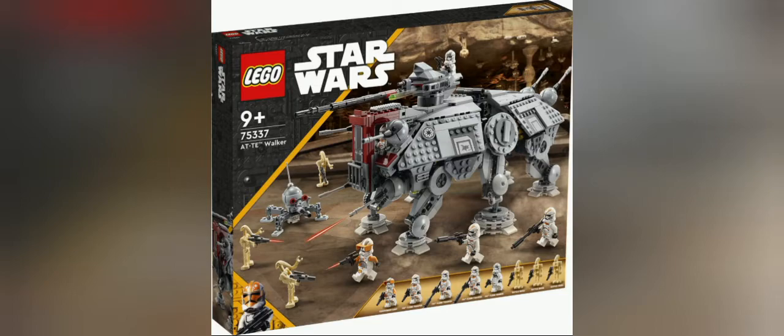Yep, and at number one we have the obvious, the phenomenal, the perfect AT-TE Walker. Let's start with the minifigures. The minifigures that you get are phenomenal. You get 3 Battle Droids, 1 Clone Gunner, 3 212th Clone Troopers, and the perfect, best LEGO Star Wars minifigure ever. Well, not best, but still, it's perfect. Phase 2 Commander Cody. I mean, the minifigure selection is perfect. Maybe better than the first Battle Pack.